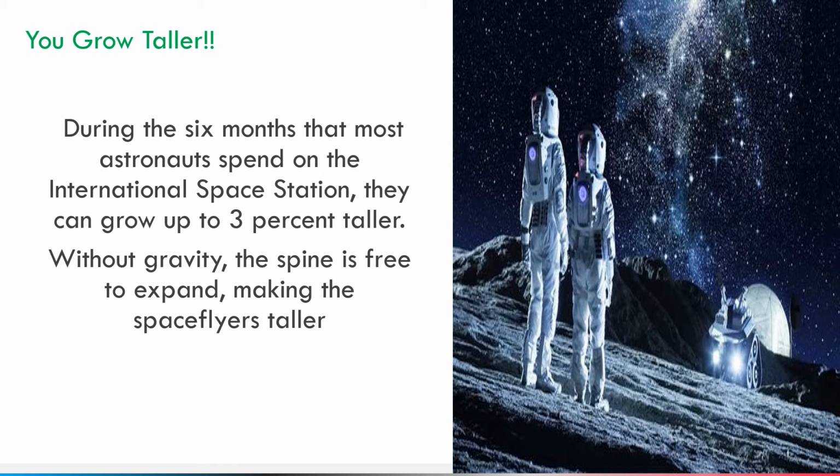Oh, this fact makes me think that I could go to space just to become taller. Yes, you grow taller. During the 6 months that most astronauts spend on the International Space Station, they can grow up to 3% taller. Without gravity, the spine is free to expand, making the space flyer taller.